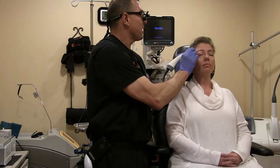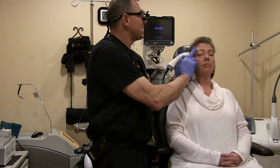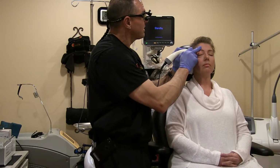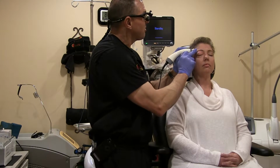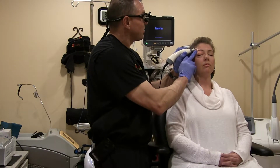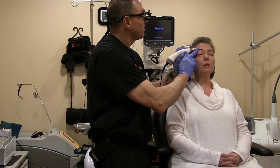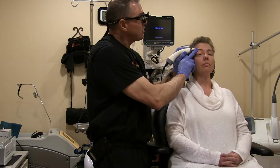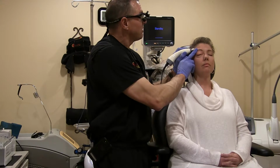So Susie, this should feel like there's a little bit of pressure under the skin. It shouldn't be horribly uncomfortable. What's your take on how this feels? It's just pressure. Okay. So we're using the same size needle that we use to do Botox.